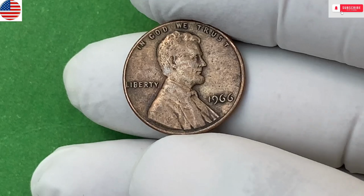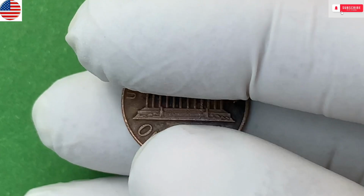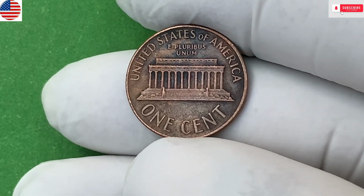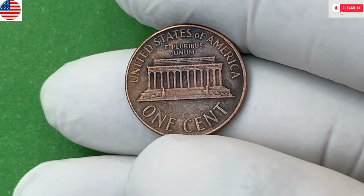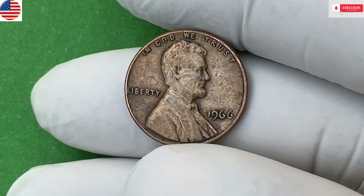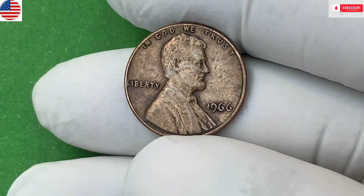The 1966 Lincoln penny might seem like just another cent at first glance. It features the familiar profile of Abraham Lincoln on the obverse, a design that's been in use since 1909. On the reverse, you'll find the Lincoln Memorial, a structure that symbolizes American strength, unity, and resilience. It's a simple design, but beneath its surface lies a story of rare minting practices, hidden errors, and collector obsession.